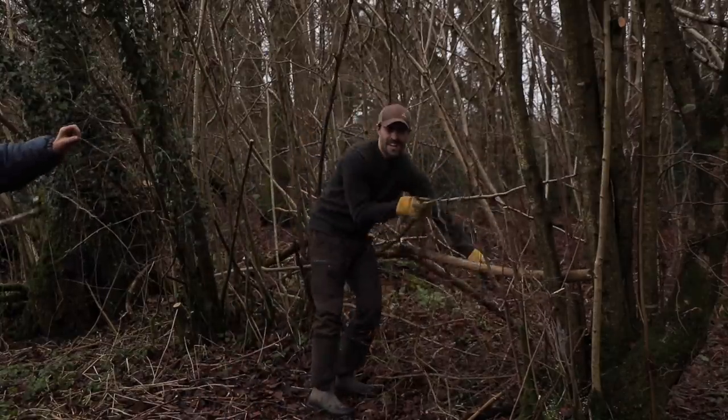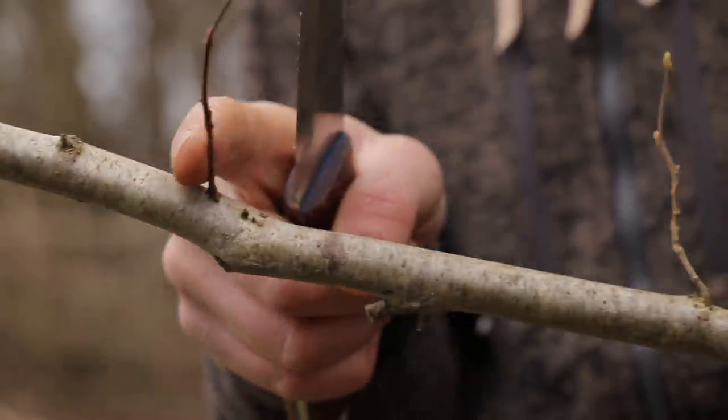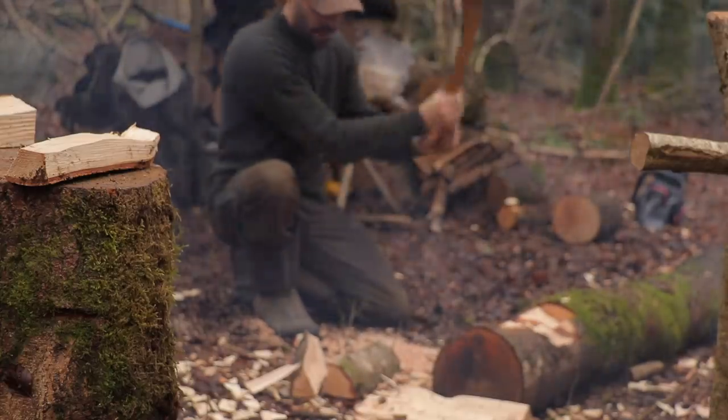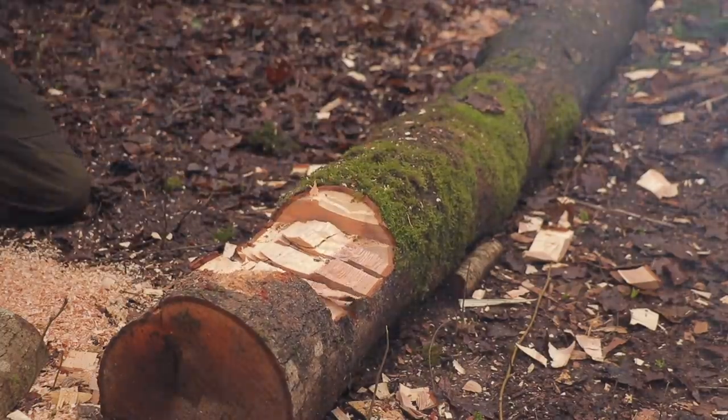I want to try and help to revitalize these ancient skills, to bring back some of the ways of the woodsman of old. And by doing this, I hope to be able to inspire many of you to do the same, to pass on that knowledge so that it is not forgotten.